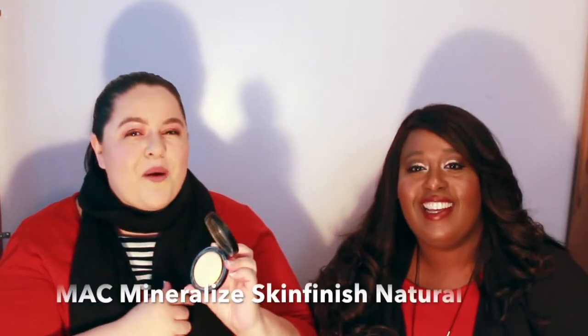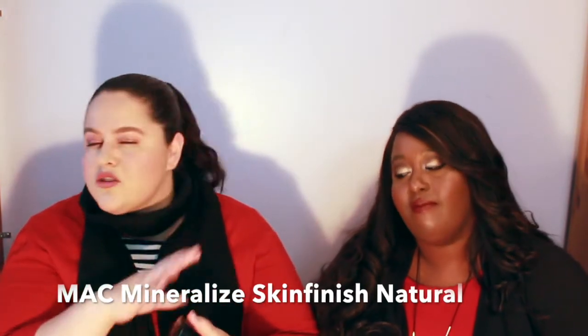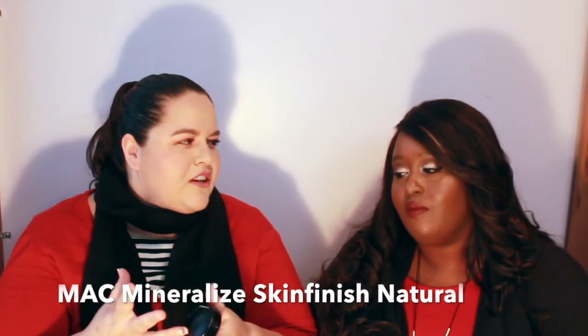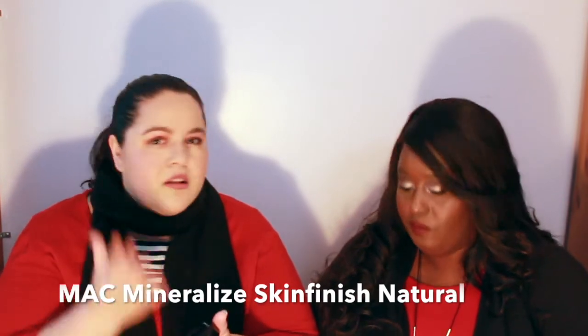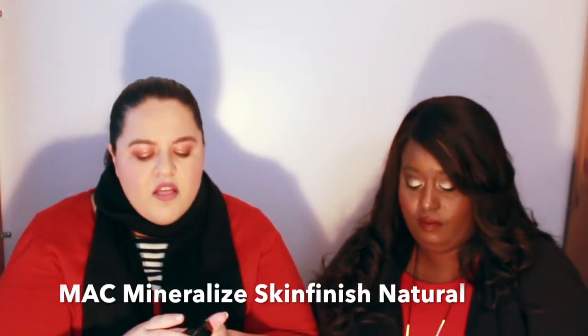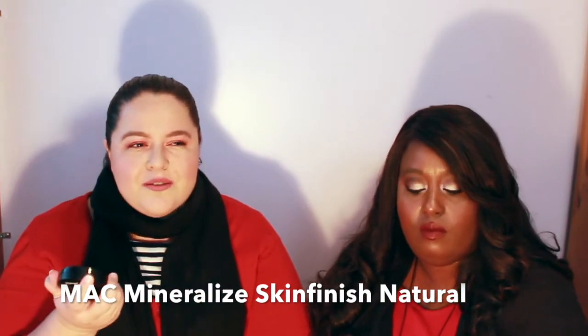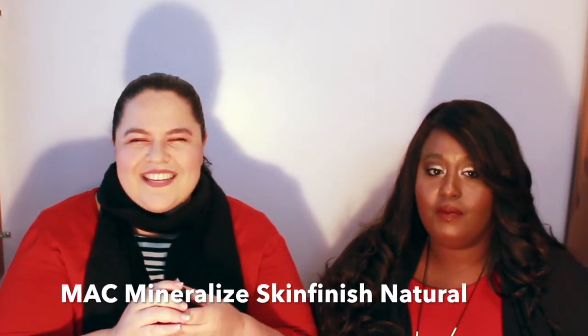I forgot to bring mine. I love that too. One of the reasons I wanted to bring it out is because I know Monique is also a huge fan. Even though it's called Mineralize Skinfinish, there's actually no illumination to it. It's just a pressed powder that you put on after your makeup. The reason this is so good is I noticed right after I used it, somebody was like, wow, your makeup looks really good. It looks like skin.